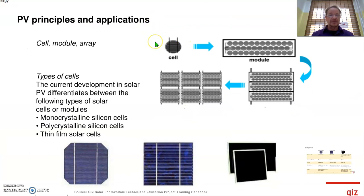Just to have some principles here, that's a solar cell. If you put the solar cells together, you will have a module, which is normally the size which you can bind. If you put modules together, then you get an array. Currently on the market, the three dominant ones are the monocrystalline, polycrystalline, and what was the other one?